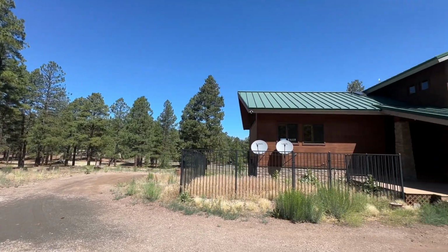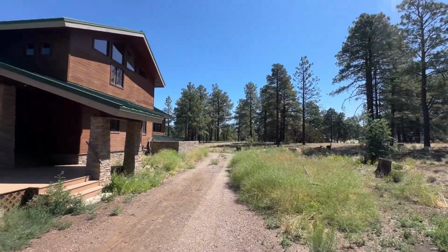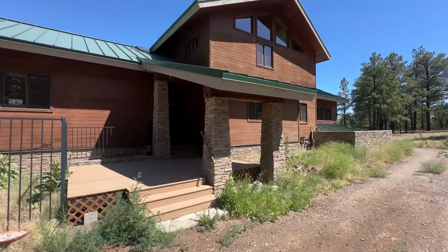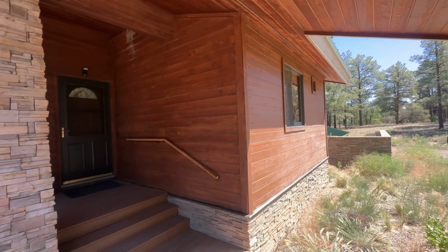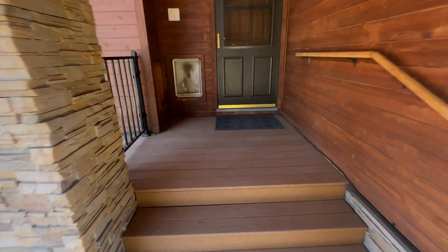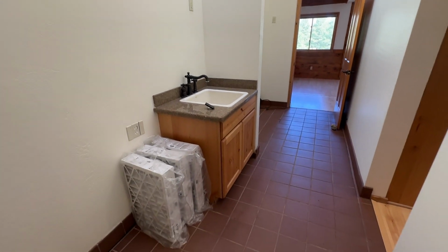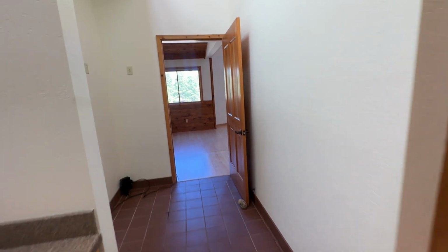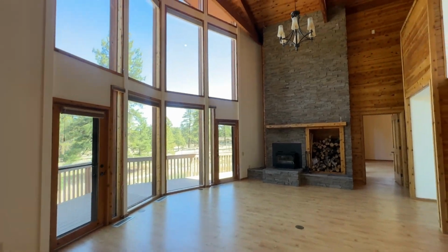I love how you're surrounded by big, beautiful pine trees. It really feels like you're in the forest, quite literally. You have this nice mid-century cabin vibe entrance. All around the house you have these Trex decks, which are in great condition. We walk in through the mudroom, which is pretty typical for Flagstaff, considering the winters that they get. A lot of snow, a lot of rain, people going in and out of the ski station.